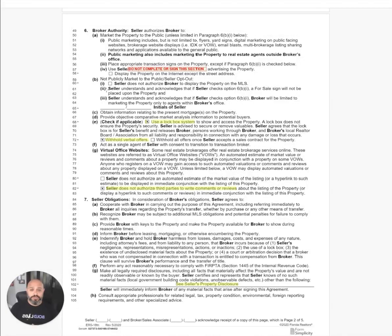As we continue to go down, paragraph 6E, this is saying that the seller is giving us permission to put a lockbox on their door. Now, there are combination lockboxes, and there is the super lockbox, which is the electronic lockbox. That is the one that I would recommend, because with the combination lockbox, anybody can get that combination. A buyer's agent can give their client the combination, and they'll now have free access to the home, which we don't want. The super lockbox gives the most security for the homeowner.